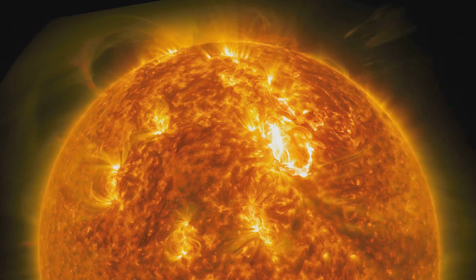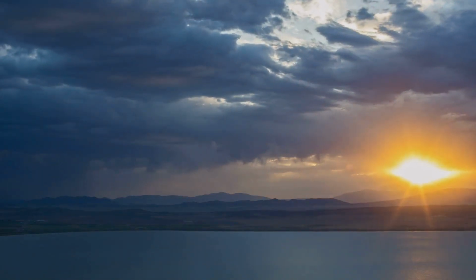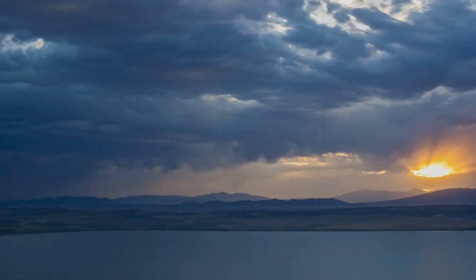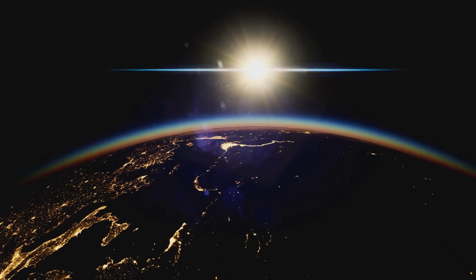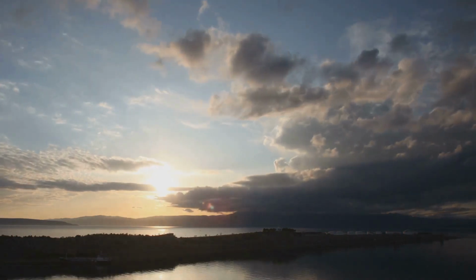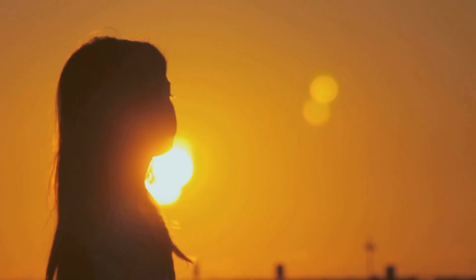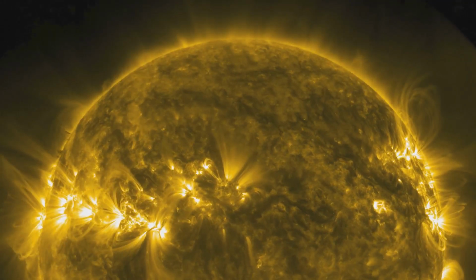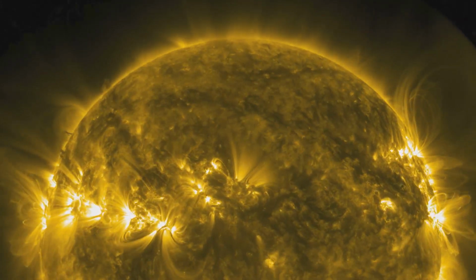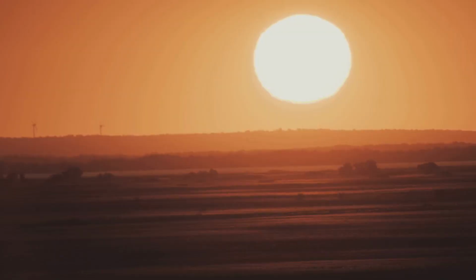From its nuclear heart to its wispy corona, the sun is a celestial wonder that continues to captivate and inspire us. It's a star that's given us life, sustains our planet, and will continue to shape our destiny for billions of years to come. So, the next time you gaze up at the sun, remember that you're looking at a star, our very own star, a giant ball of plasma that holds the keys to our past, present, and future.